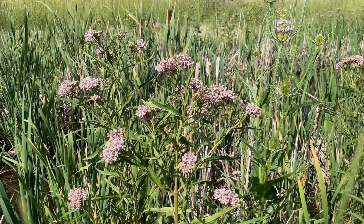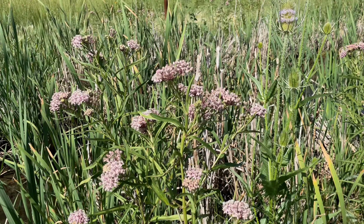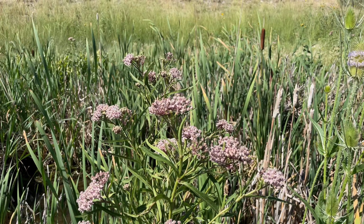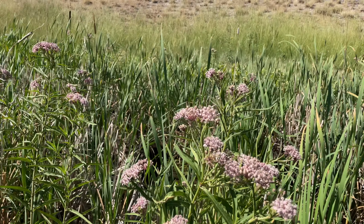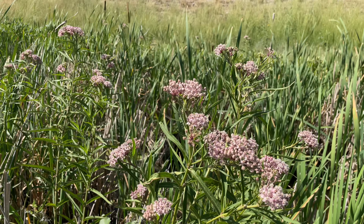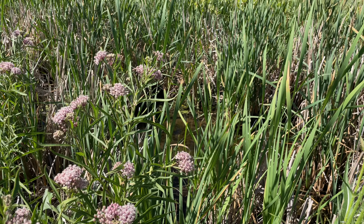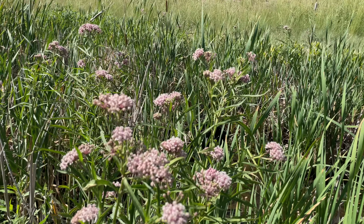Hey Milkweed Nation, we're out here in northern Utah checking out what essentially is a swamp where we've got swamp milkweed. Beautiful day, 93 degrees, sunny, hasn't rained in weeks, but because of the soil moisture from the water right down there, we've got swamp milkweed in bloom.